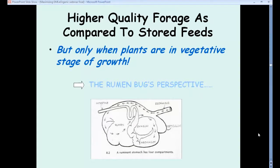So we have higher quality feed as compared to our stored feeds when we're talking about well-managed pasture. And of course, this is only when the plants are in the vegetative stage of growth. As a nutritionist, I really think about the rumen bugs perspective on what's happening in the rumen to optimize their ability to function. When I say rumen bugs, I mean the bacteria and the microflora that are in there that help the animal to digest the feed.